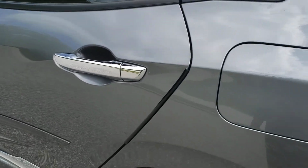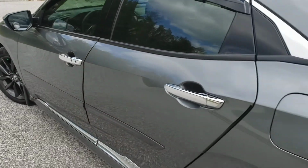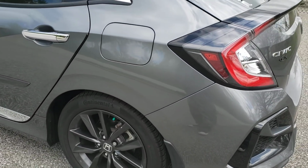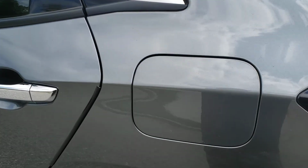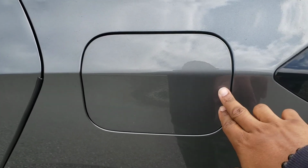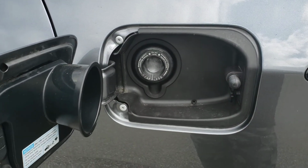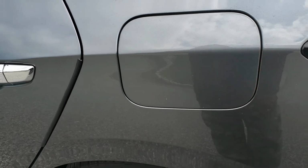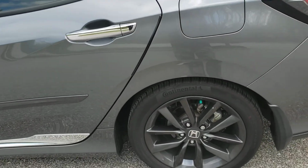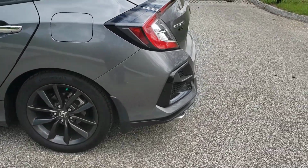I did put some door edge guards on here so I can protect all four of the doors. But my favorite part about this car is the gas cap, which there is none. There is no gas cap on this car. So it's a capless fuel filler. You just tap it to spring it open. It takes regular gas. It can take premium if it wants. It does lock with the vehicle, as there is a mechanism inside.